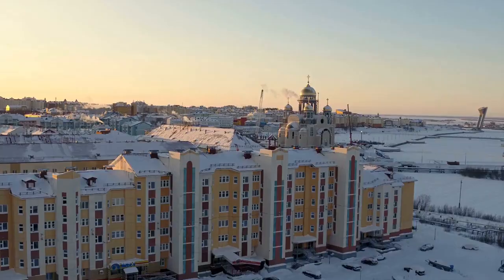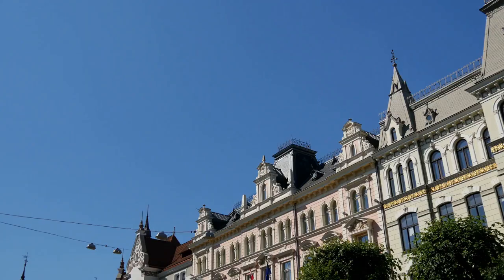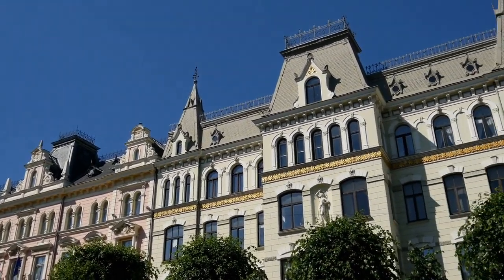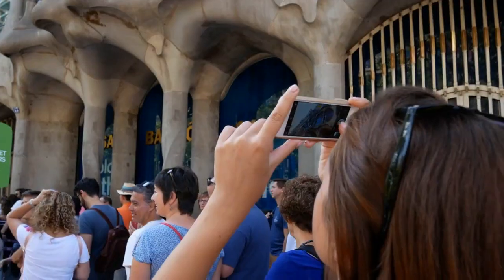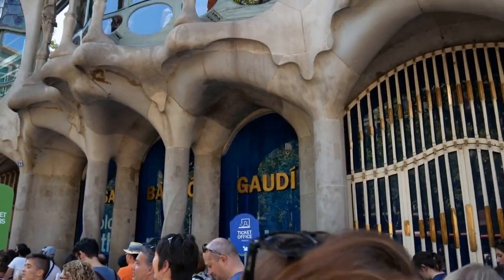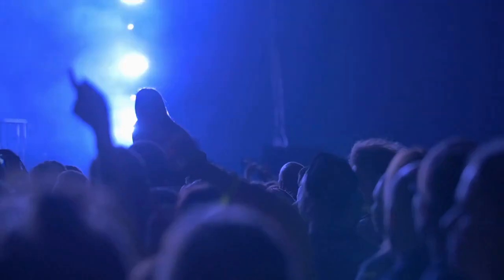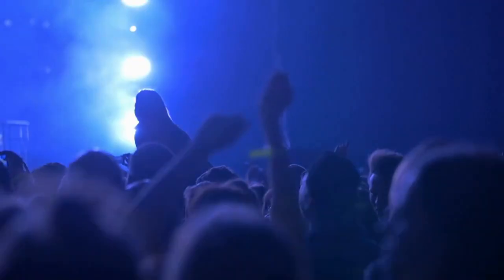12. The Municipal House. The Municipal House is a beautiful Art Nouveau building that is located in the heart of Prague. The building was built in 1912 and was originally used as a civic center for the city. Today, the Municipal House is home to a concert hall, a restaurant, and several exhibition spaces.